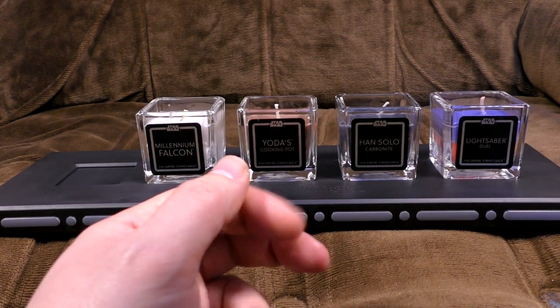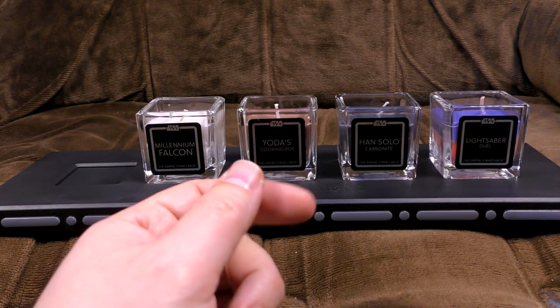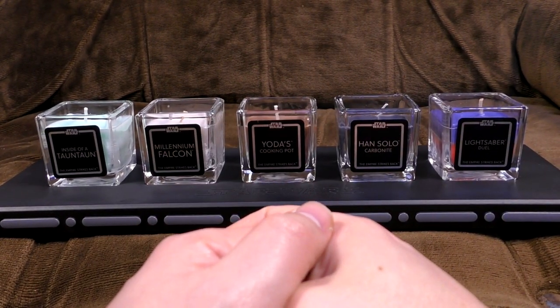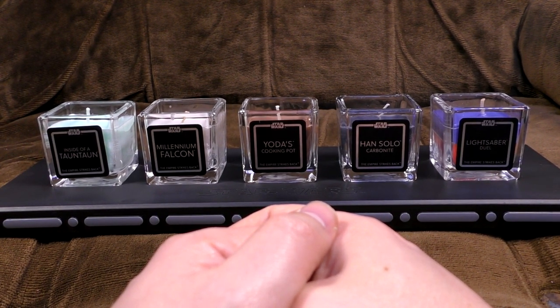Yes, it's like a cross between Yoda's cooking pot and the trash compactor, but dialed down a bit. Oh, that's quite unpleasant. Again, that is certainly one you would not want to fill the room with. Right then, shall we jump ahead to the Return of the Jedi?